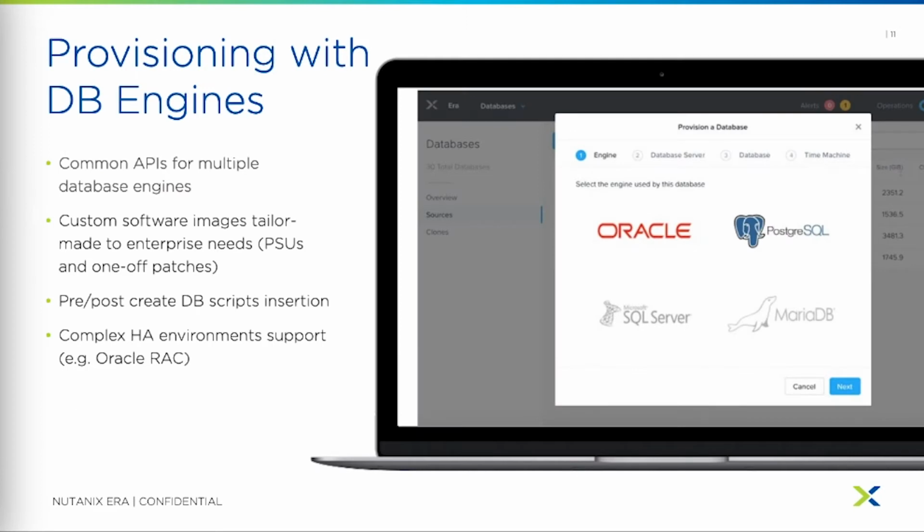Moving on, as of today, we support 5 database engines: Oracle, SQL Server, which is one of the most used cases with Era. We also support open source databases like Postgres, Maria, and MySQL. We do support both single instance and HA deployments, like Oracle RAC, SQL Server AAG, Postgres Patroni clusters, and all those things.